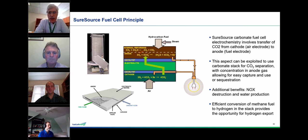And that's a result of the fact that our carbonate fuel cell, like all fuel cells and like all batteries, all electrochemical systems, work the same way. There's an electrode that makes electrons. There's another electrode that consumes them. You hook a wire between them and you get electricity. But to complete the circuit, there is, you may remember, a salt bridge. There's an electrolyte that transports some kind of ion from one electrode to the other. In our case, it's a carbonate ion.